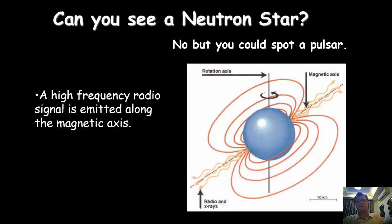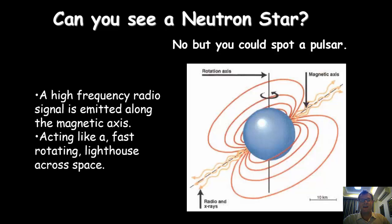And it rotates around and acts a little bit like a fast rotating lighthouse across space. So as this rotates around, whenever you're in the glare of that axis, then you're likely to get a hit of lots of radio and X-rays, and that can be observed. Okay, not in the visible spectrum, but it's something which can be observed.